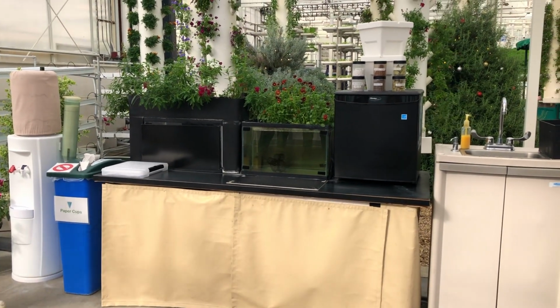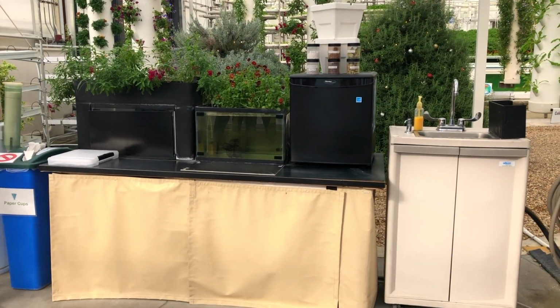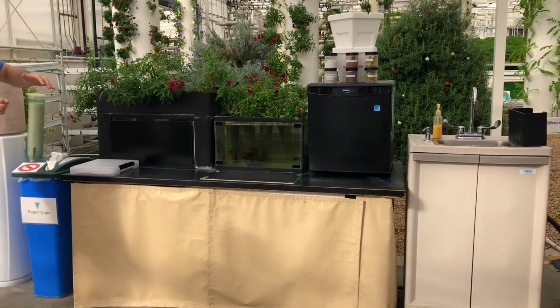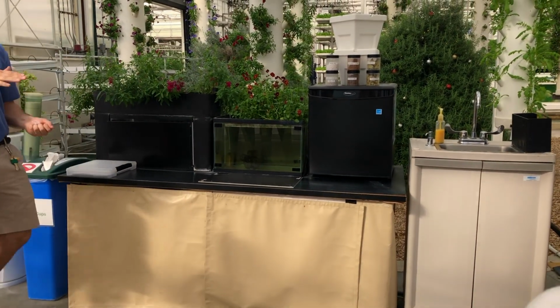If you guys were interested in starting a system at home, the easiest system to start would actually be a raft system like we see right here. What we've done is we've taken an old container. In this case, it's a fish tank so everybody can see what's going on in it. And we fill it up with that nutrient solution I've been talking about. On top, we put a styrofoam raft. We cut some holes in that raft. And then we're going to place our plant directly into that raft up top.